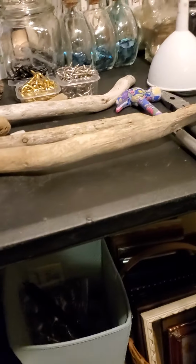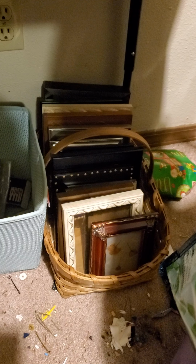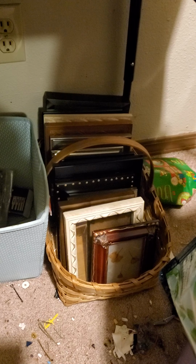Because not only is there stuff on top of my table, there's stuff under my table. There's more craft stuff right there I need to work on. That's where my picture frames are currently residing. They've been turned into mirrors, chalkboards, or have just been done with dried flowers and ferns, which is kind of fun.